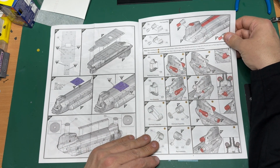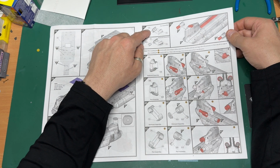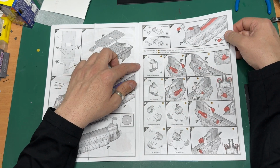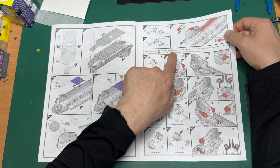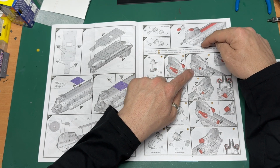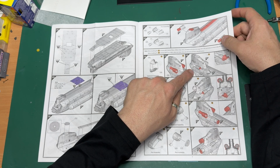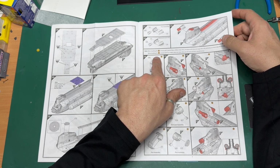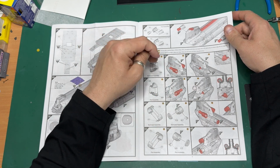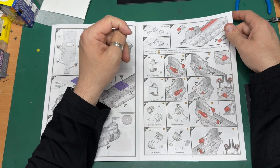Right, nacelles, exhausts, there you go. You've got port assembly and starboard assembly, so both either side. Note, when building the A scheme with conical filters, follow steps 34 to 39 and miss out steps 40 to 45 and carry on from step 46 on page 8. When building the B scheme with the dust filters, I see, miss out steps 34 to 39.